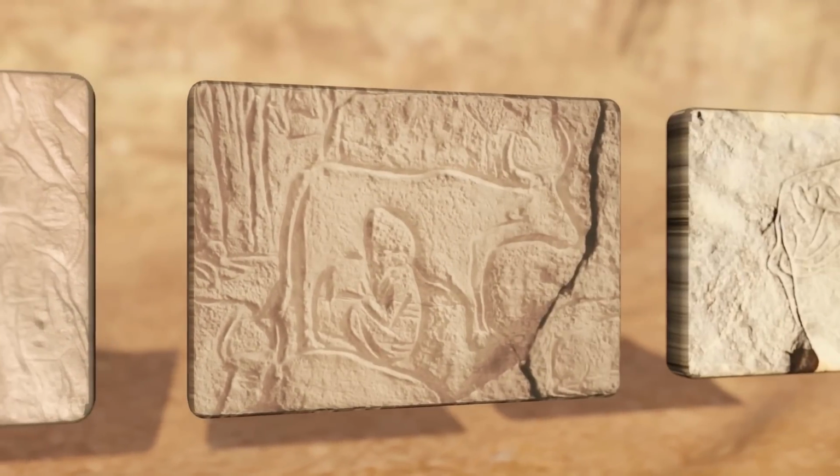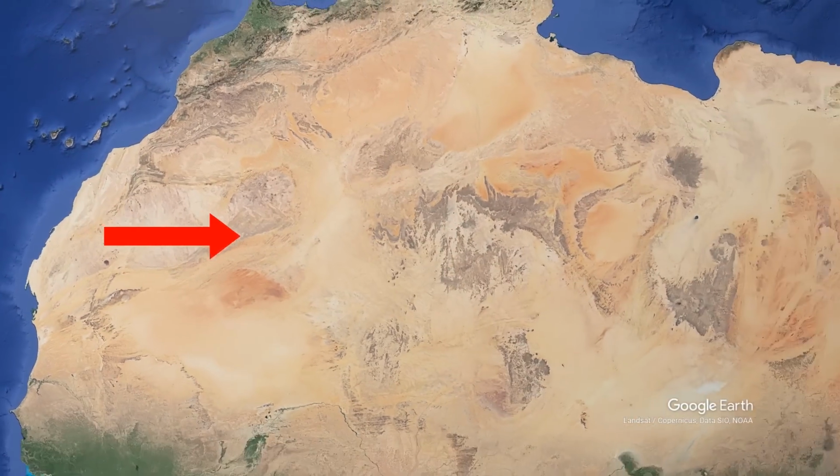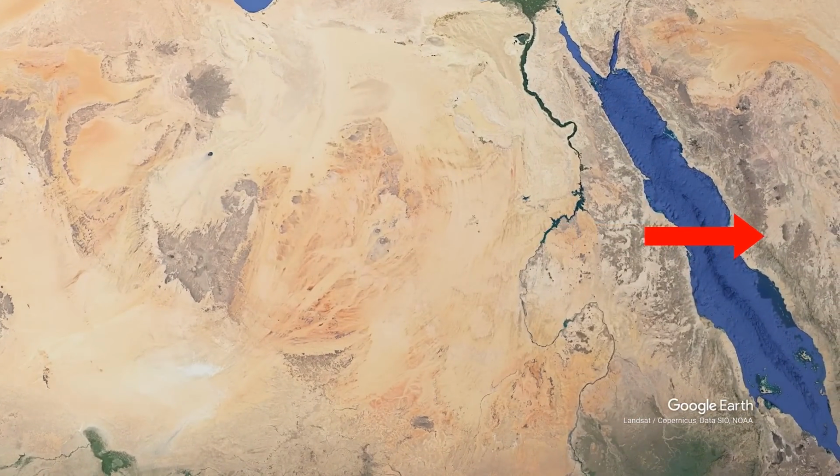The drawings were so detailed that the artists must have had close contact with those animals. You can find this rock art spread out in the northern part of the African continent, from western Sahara to Saudi Arabia.